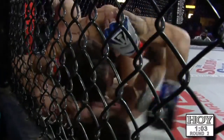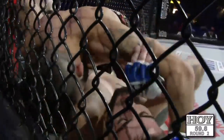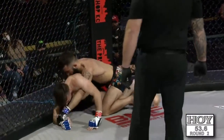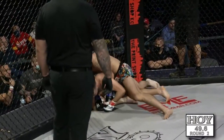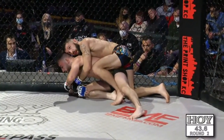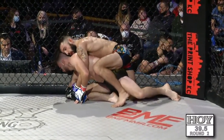Effort here from both guys is unbelievable. Cameron's just really fighting to get his underhook, get back up to his feet. Moriarty's doing a good job of cutting him off, staying on top, landing hard ground and pound. And Cash did a good job earlier of warding off the choke attempt. Yep, can he do it again? I don't know. He's starting to work back up. Moriarty's doing a good job of holding Cash down now.